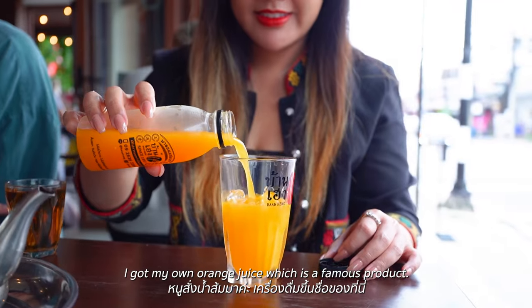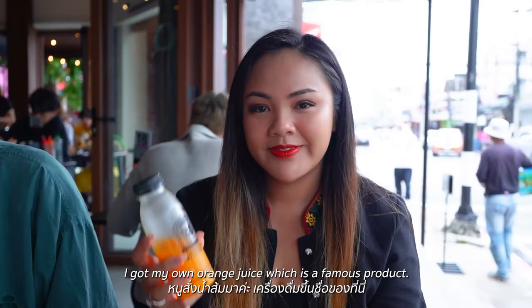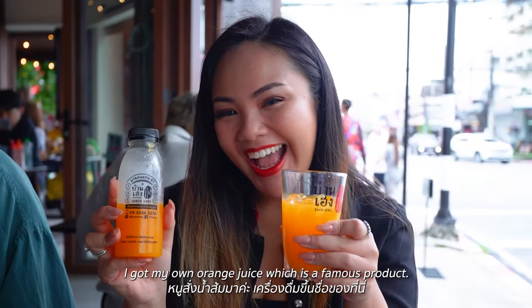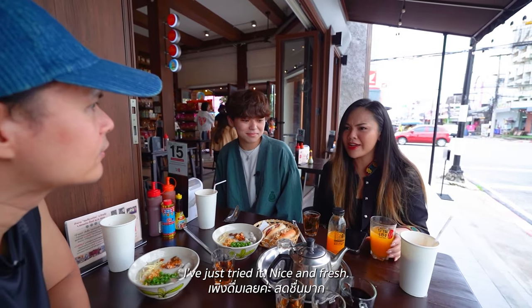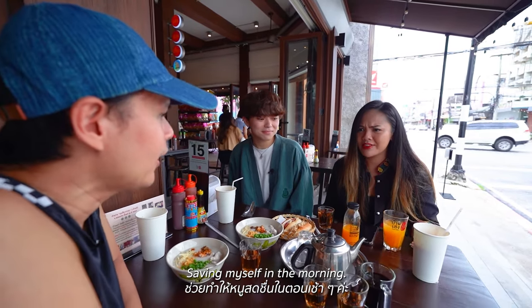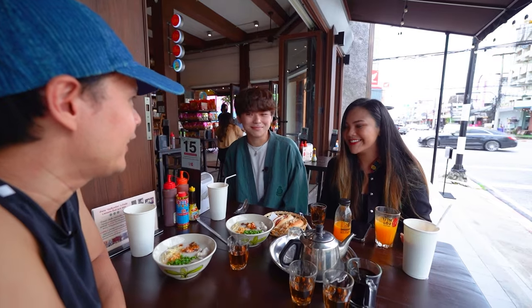Sweet, and yeah. I got my own orange juice, which they actually said is also a famous product. So I just tried it. It's actually nice and fresh. Yeah. So I'm refreshing myself in the morning.